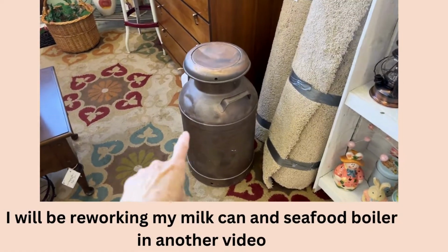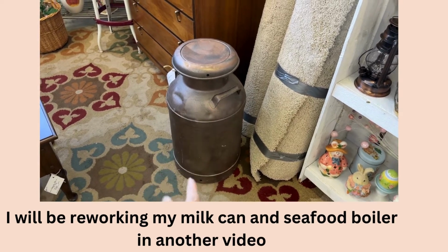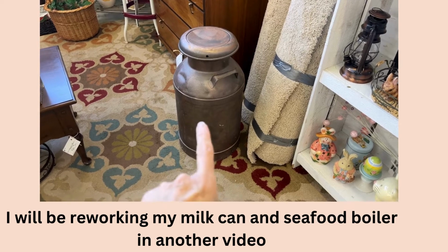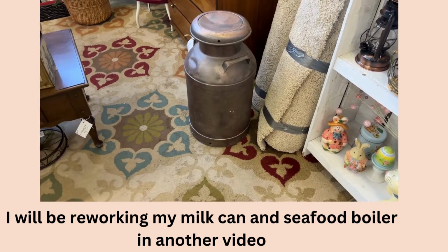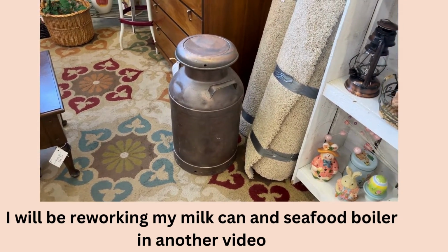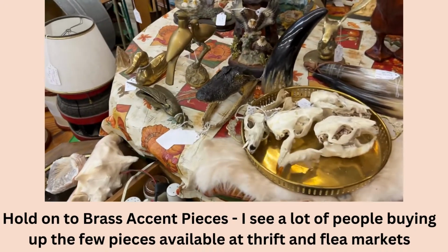So I have a milk can outside just like this, and I see that it's painted in like this copper finish, and mine's just more natural rust patina. I think I may go ahead and do that to the milk container and my little boiler basket. I'm always trying to find brass, so here are a couple of items.